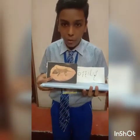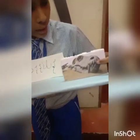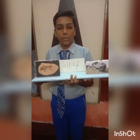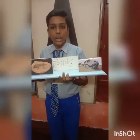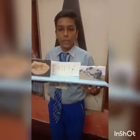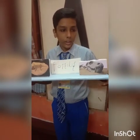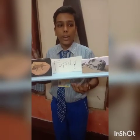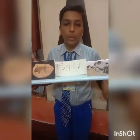Here is the fossil of a lizard, and here is the fossil of a dinosaur. Now, what are fossils? Millions of years ago when organisms died, the remains of their bodies got buried under the earth or water. They underwent a lot of change over time. At first, the soft portions of the body rotted away, then sediment started to accumulate slowly over the rest of the body. As time went by, due to intense heat and pressure under the earth, the fossil was formed.